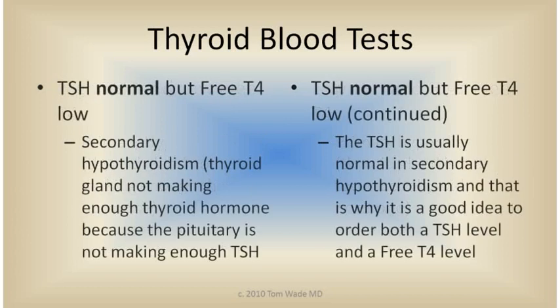If the TSH is normal but the free T4 is low, this is secondary hypothyroidism. Secondary hypothyroidism means it's the pituitary gland's fault. The thyroid gland is not making enough thyroid hormones, T4 and T3, because the pituitary gland is not making enough TSH. In this case, you would think that the TSH would be low, but it's usually not.